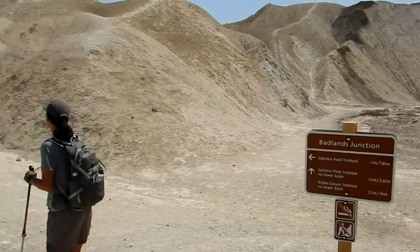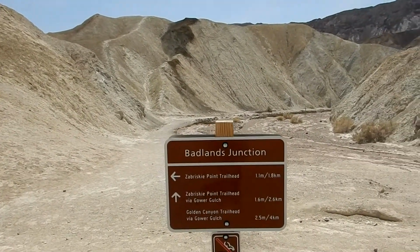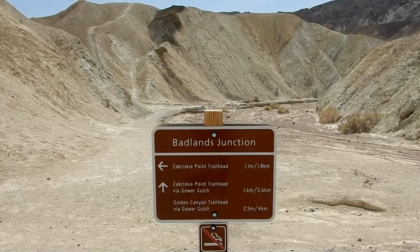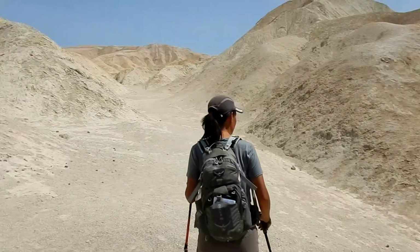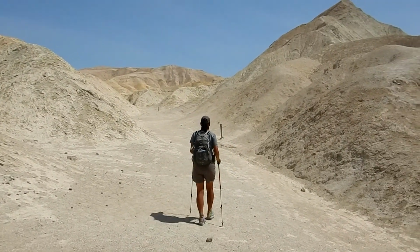Okay, here we are at Badlands Junction. Zabriskie Point, where we came from, is 1.1 mile to our left, and Zabriskie Point via Gower Gulch is 1.6 miles straight ahead. Well, we came down the gulch, so let's go back this way. I think this one climbs up a little higher, and there's probably not going to be any shade, but let's tough it out for 1.1 miles.